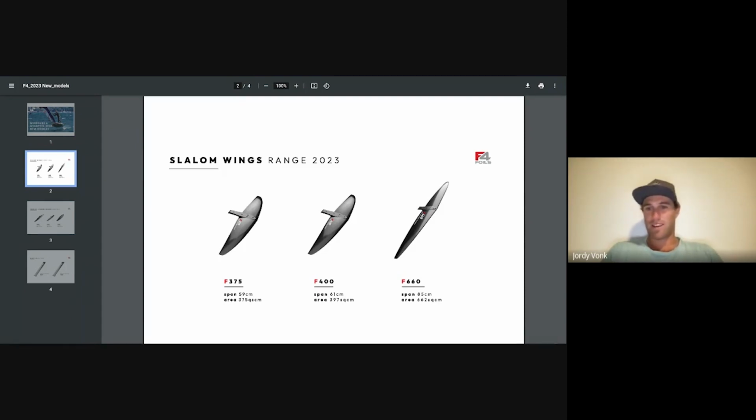Like it's always 10 knots, sometimes with gusting already more. That's why I'm still using the 620 most of the time, but I definitely have the 660 in my van for national races, because I feel so safe on that wing. But of course, a lot of people who are here are not sailing PWA.